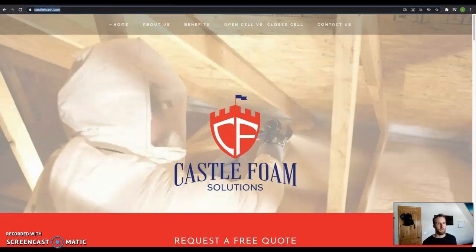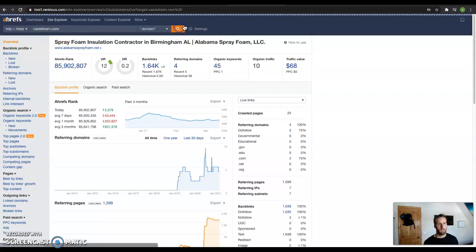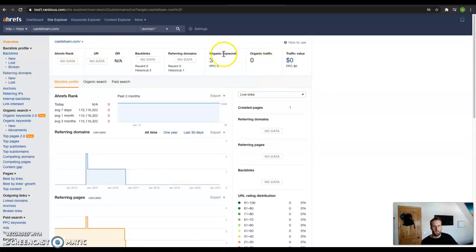So let's take a look at your website and put it into this same tool and see what pops up. So right now, you're showing for 3 keywords, and that's what people are searching for, and you're not getting any organic traffic at all. So when people search in Google for spray foam Alabama, they're not finding your website organically. They got to find it through other means, whatever other means you're advertising through. It's showing that you have 2 historical backlinks and 1 domain that was referencing you previously, but right now you have nothing. So that backlink has disappeared.